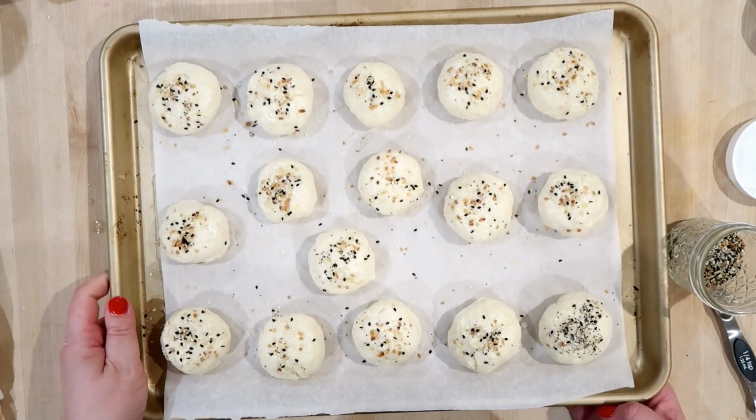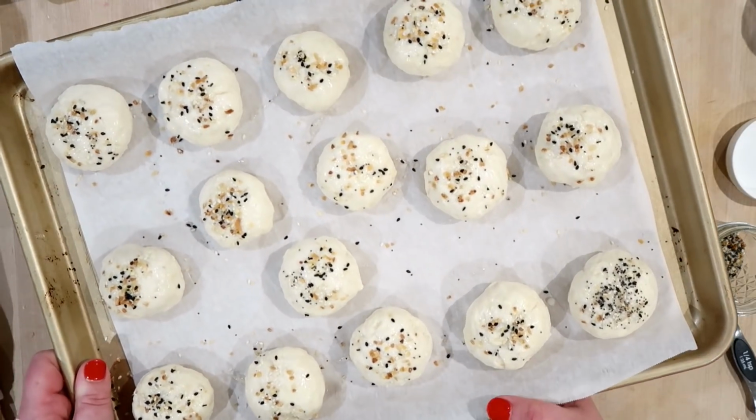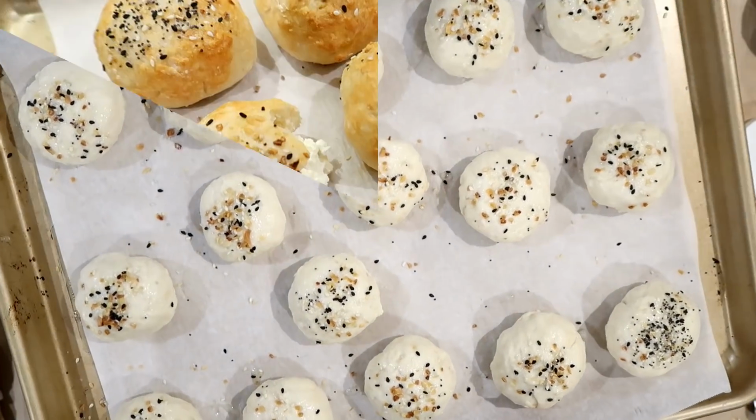All right, so these are going into a 375-degree oven for 22 to 25 minutes, and I'll show you what they look like when they come out.